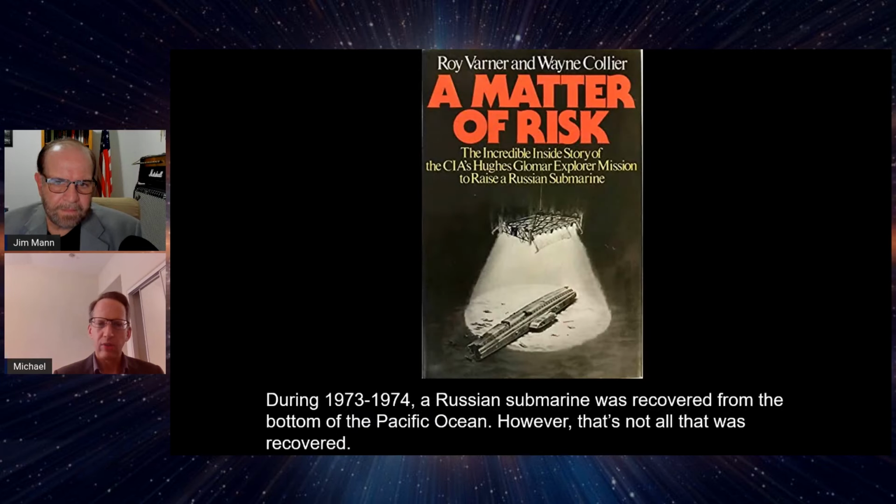And then we'll move forward one more here. And now you can see A Matter of Risk, the incredible inside story of the CIA's Hughes Glomar Explorer mission to raise a Russian submarine. And you can see you've got the Russian submarine at the bottom of the ocean. This is off the coast of Hawaii. And you've got the Clementine device with these grappling prongs.